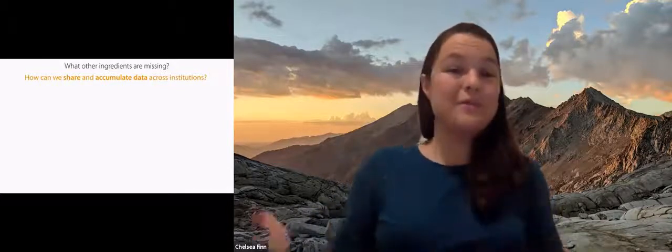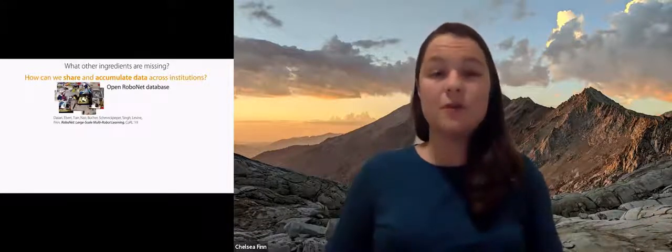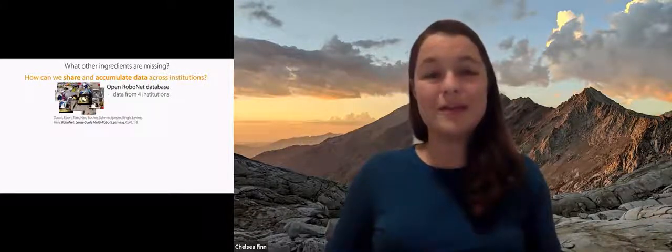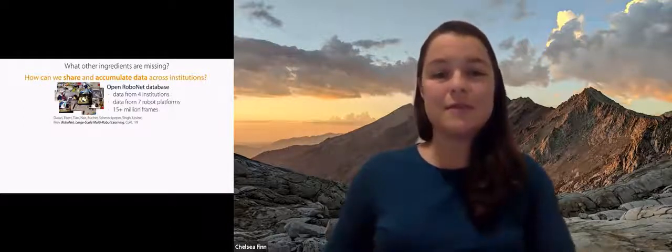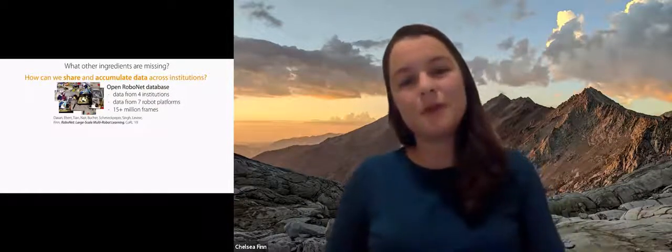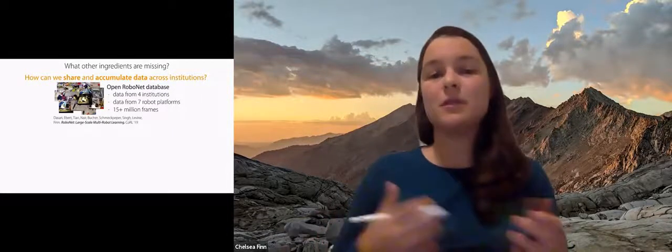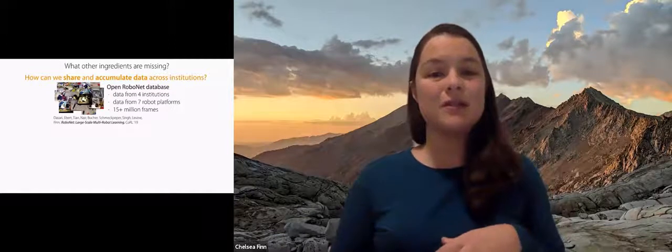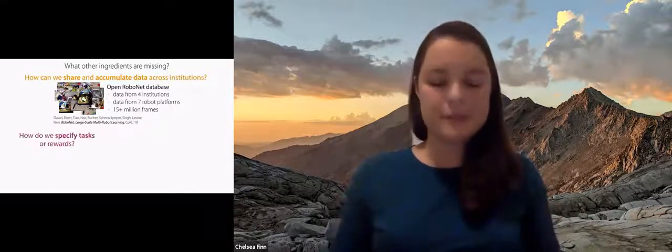As one potential step towards sharing and accumulating data across institutions, we've started the Open RoboNet database, which has data from 4 different institutions and 7 robot platforms, and includes in its initial version, 15 million video frames. I hope that this is something that will allow people to share and accumulate data from robots across institutions and allow us to run reinforcement learning on much broader data sources.